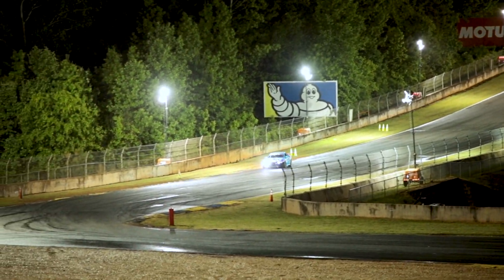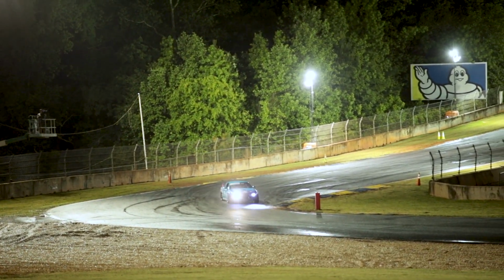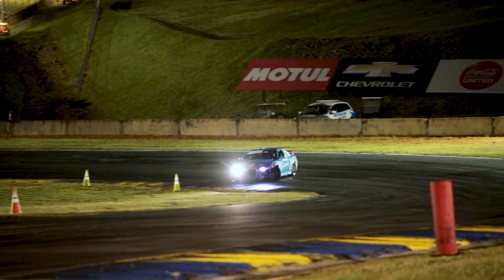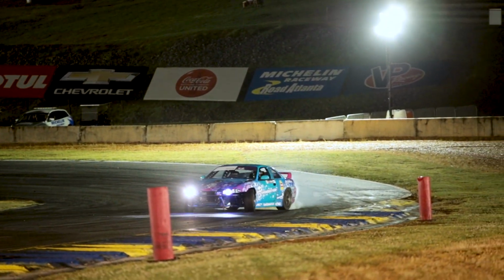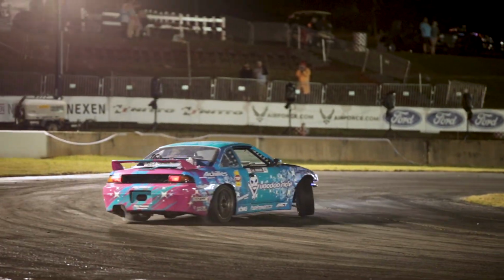Going into my second qualifying run, I was pretty confident that I would be able to put down a pretty decent score. Heading down the hill, I go to grab my handbrake, and it goes all the way up. There's absolutely no pressure when I go to enter. So I sat there pulling a couple times trying to pump it and get the car sideways, but unfortunately, I wasn't able to get the car sideways until after the final initiation point.